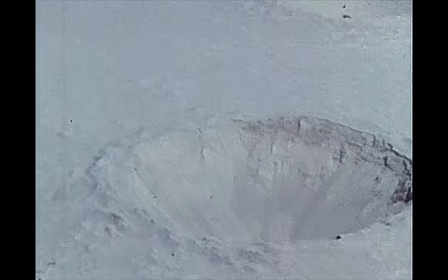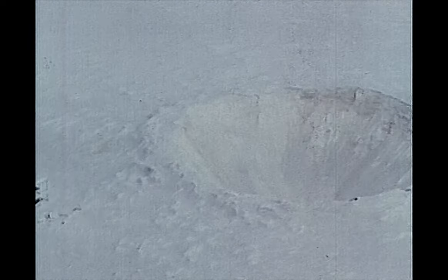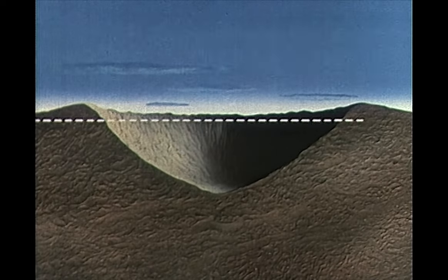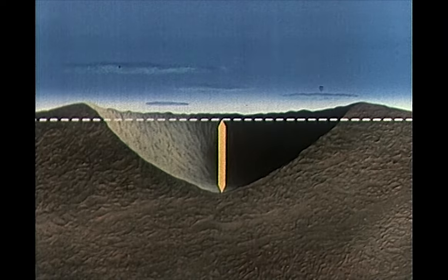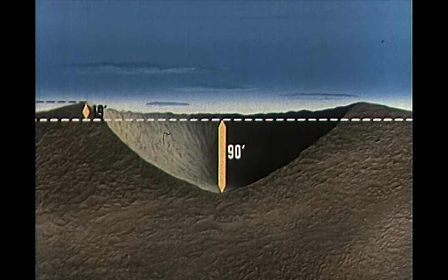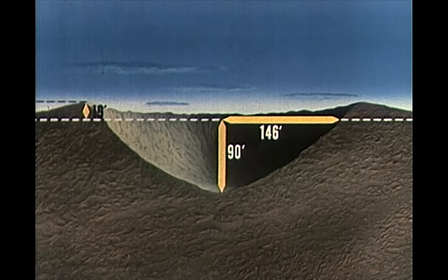Aerial mapping techniques were used to measure the apparent crater for comparison at a later date with dimensions of the true crater. From aerial stereographs, the depth of the apparent crater was computed at 90 feet, the maximum lip height at 19 feet, and the radius at 146 feet. The radius was less than expected.